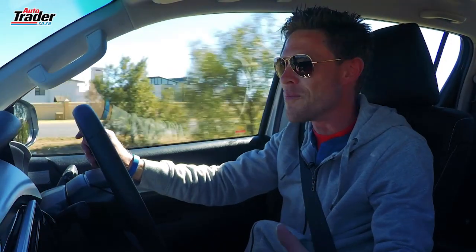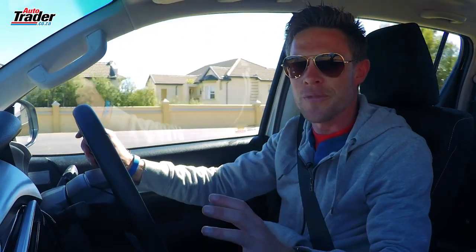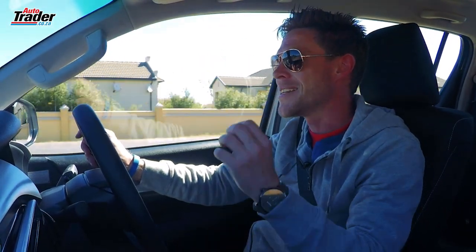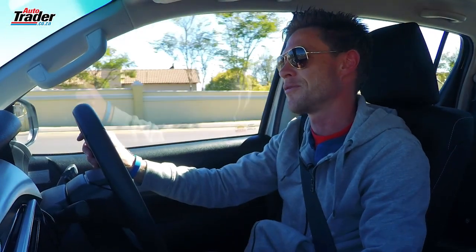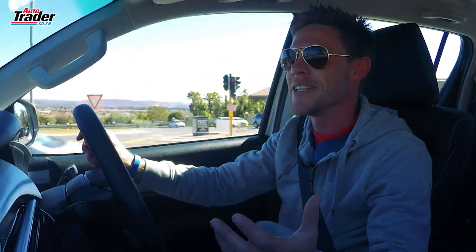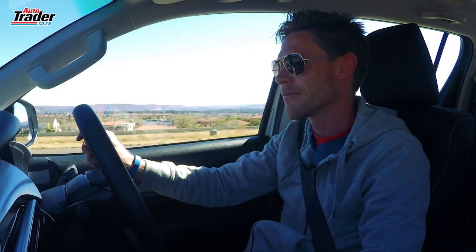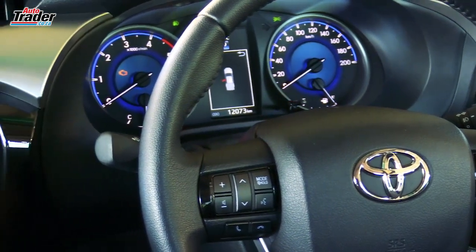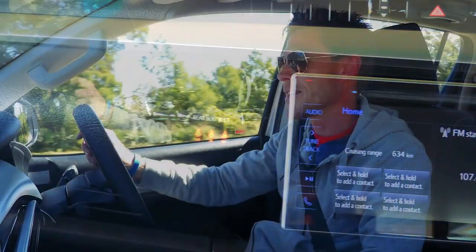The biggest revelation for me is the way that the new Hilux drives. It is completely different from any of the previous models. It is quiet, it is comfortable, and it has such impeccable road manners. You've got to think SUV here. It drives like an SUV. The suspension is comfortable, the seats are comfortable. The back end is still a little bit taut, but that's because, hey, it's a bakkie and it needs to be able to take a bit of a load. Then the interior, it is really, really nicely trimmed. It feels a lot less agricultural and it's beautifully quiet inside here.